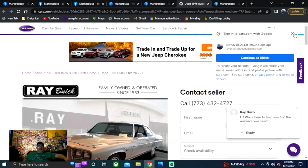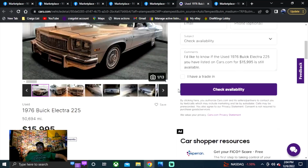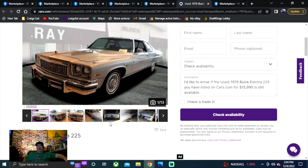We haven't been on this site in a while. I got pop-ups flapping all over. So it does have the phone number you can see. Just go to Cars.com to look this one up. You can punch in 1976 Buick Electra 225. You see it. He wants $15,995 for this car.